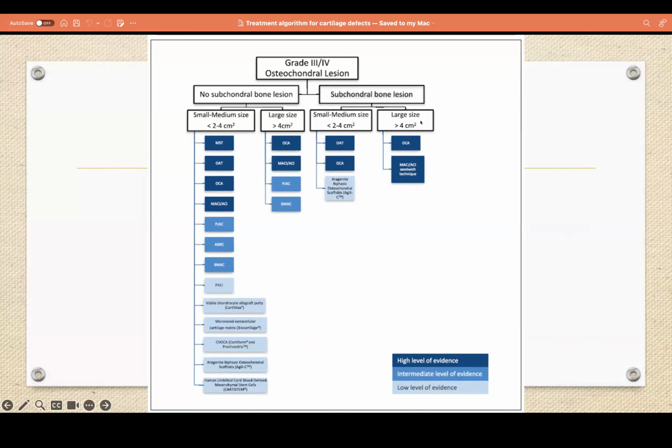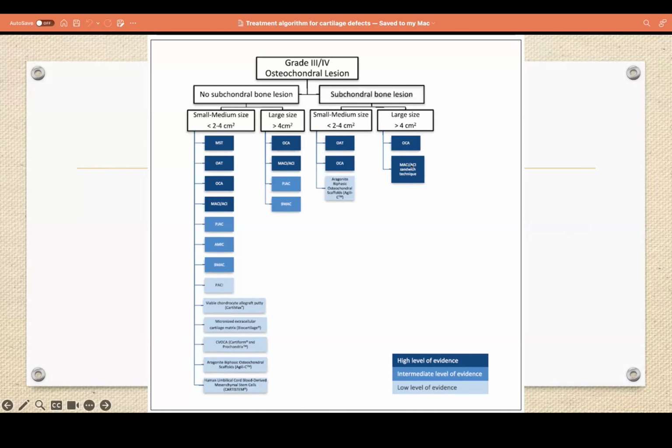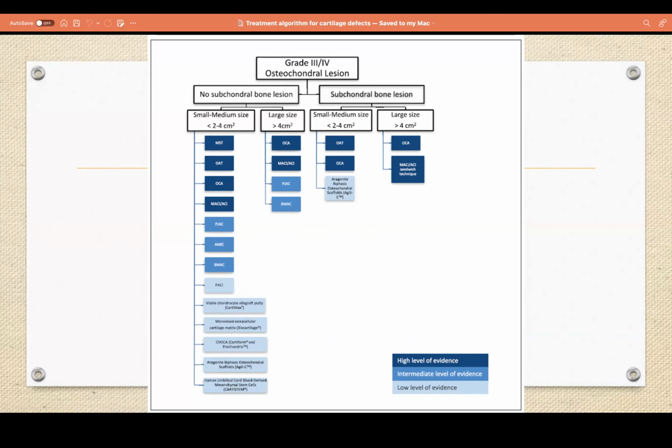For larger size defects, the preferred treatment of choice is osteochondral allografts when available. And if there is provision available, even ACI can be considered using the sandwich technique, just as now described by Santosh sir, where a layer of bone grafting is laid to address the subchondral defect, following which the cartilage procedure is done to address the cartilage defect.